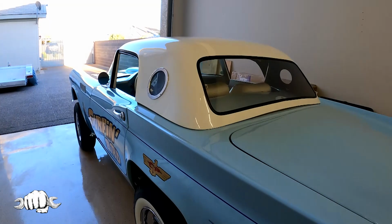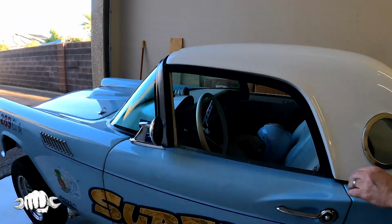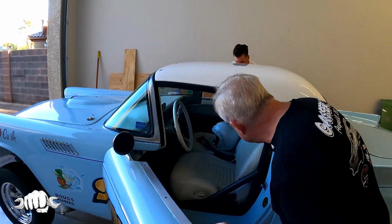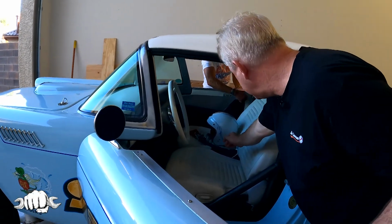Let's go inside, Lance. Why don't you open the door for Lance to talk about the interior? Okay. Where are the seats from? Oh, you have to, there's a little pull-up on it.